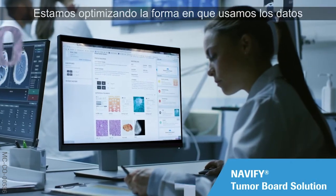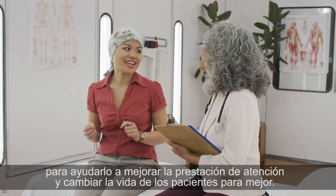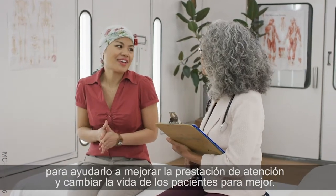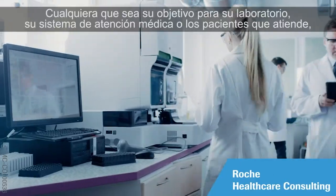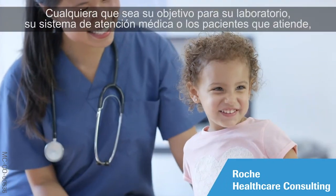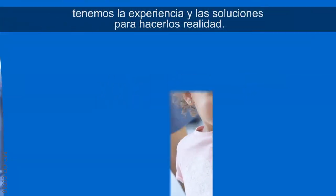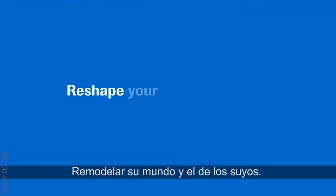We're optimizing the way we use data to help you enhance the delivery of care and change patient lives for the better. Whatever your ambition for your lab, your healthcare system, or the patients you serve, we have the experience and the solutions to make them a reality.